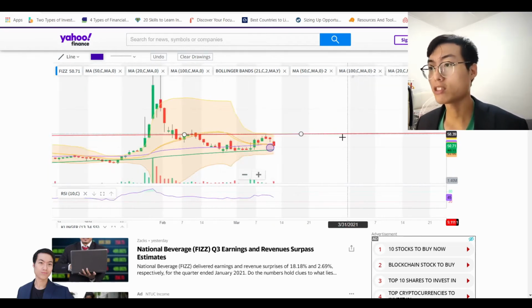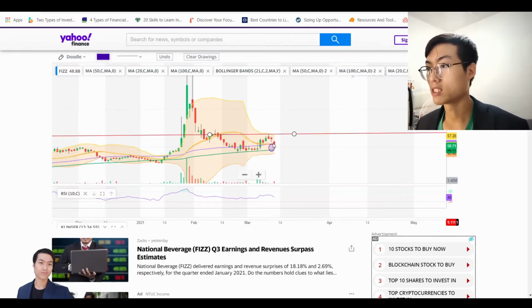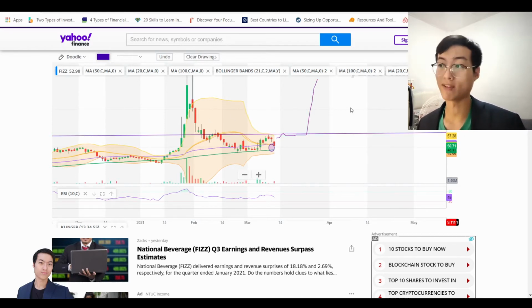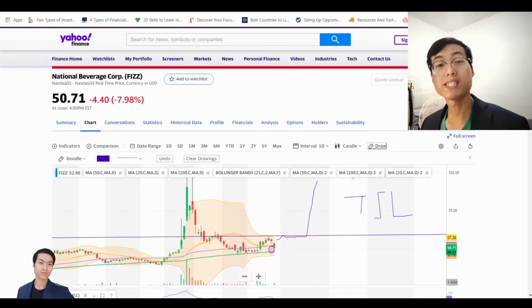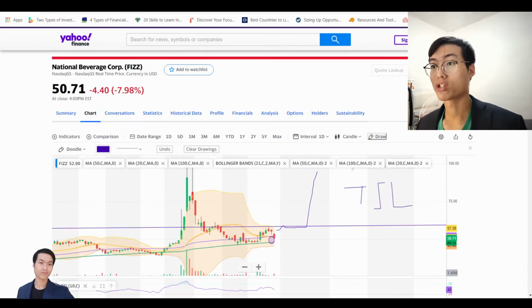Pretty decent. You can choose to take profits around here, and if it consolidates near the top over here, which is something around like this, you might want to play a breakout to its further upside to around $75 and above, and then you can set a trailing stop loss to stop yourself out, just in case anything happens. So the second company, pretty safe company as well to play with, is National Beverage Corporation.